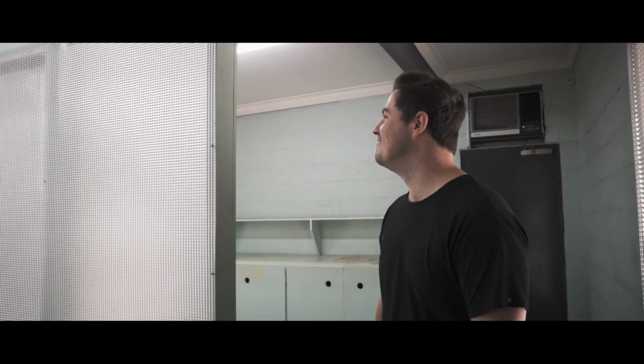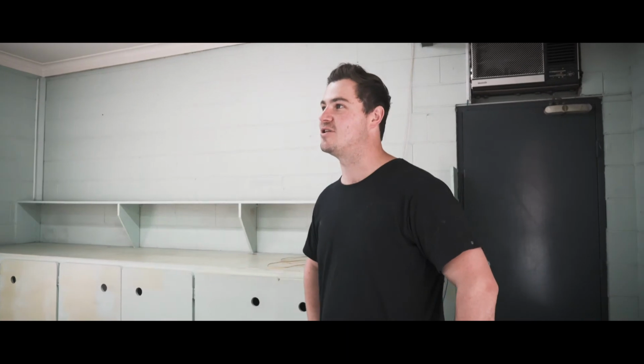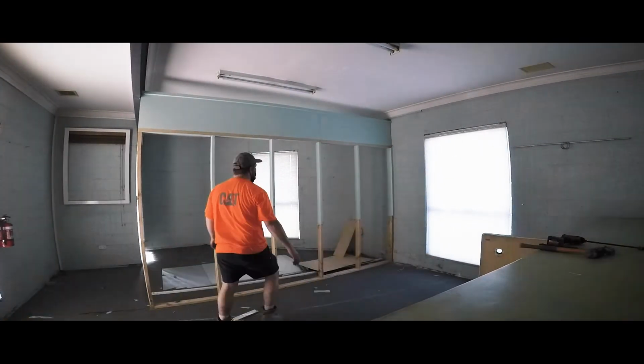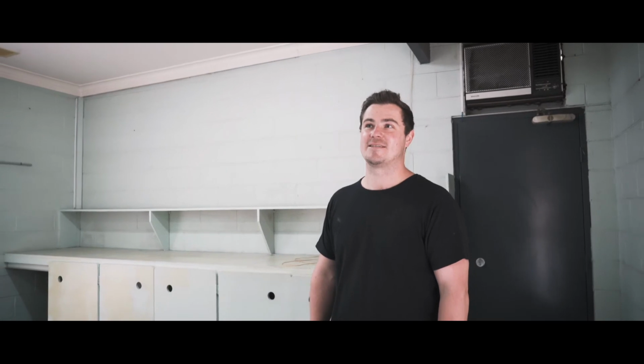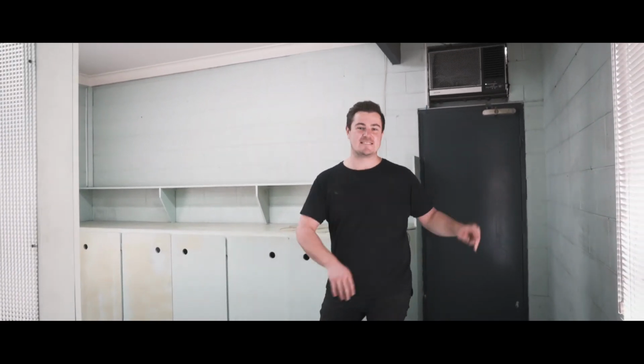We've got this pokey little office, tiny little office at the front of our factory, and not really sure what we're going to use it for yet. It's just too small. It just doesn't quite fit the kind of workspace that we want to create, which is that open, collaborative space. So we're undecided what to do here, but it's just going to have to be one of those things that get put on the list of things to organise at the end of the fit out.